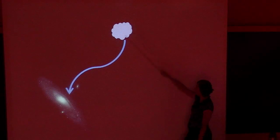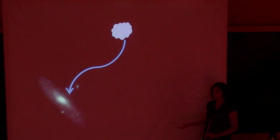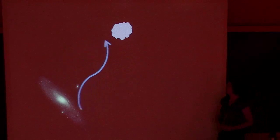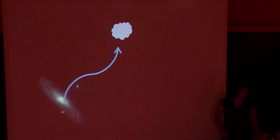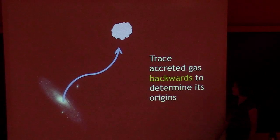I'm a theorist, and so I know that in my simulations, gas comes from somewhere, whatever this thing is, and ends up here where my black hole is. But because I'm a theorist, I have a simulation that traces through all of time. I can rewind it and trace the gas backwards and determine where it came from. So this is basically what I'm going to do.